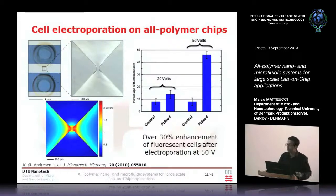So here's an example of cell electroporation. What we have here is two PEDOT electrodes on the substrate, and on top we have the micro-nano fabricated chip, in which we have an opening of about 50 microns through which the cells go. Of course, we apply an external field of 50 volts in AC current, because DC would destroy the polymer electrodes, but AC current is more than enough. We are able to create an electric field of high intensity inside the constriction, and then electroporate the cells.